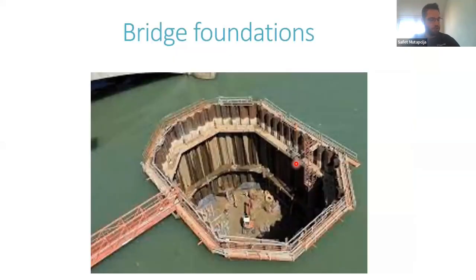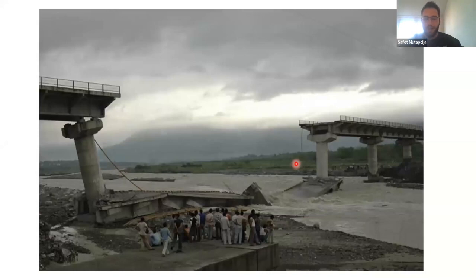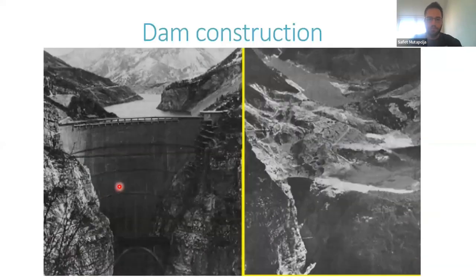This is the great stuff for a geotechnical engineer, the bridge foundations. It's really, really fun to work on the bridge foundation. It looks scary, but it's better to be like that than this. Also, look at that pillar on the left side. This is because of the foundations, just foundations.